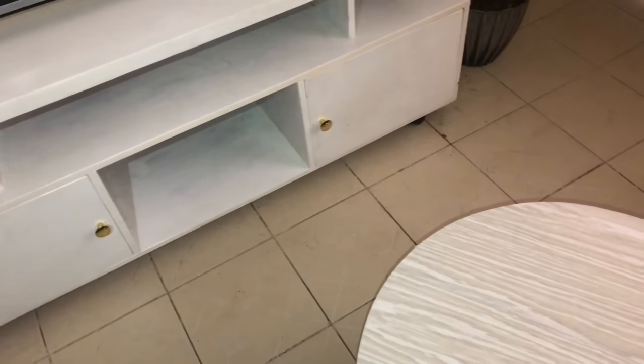The TV stand as well. I have my plant there. So you can see my plant has really grown tall. Yeah. Then we have my other plant over there that I need to fix. So I need to make sure that everything is okay before I put the carpet, because the carpet is gonna get dirty. As you can see, the house is still dirty.